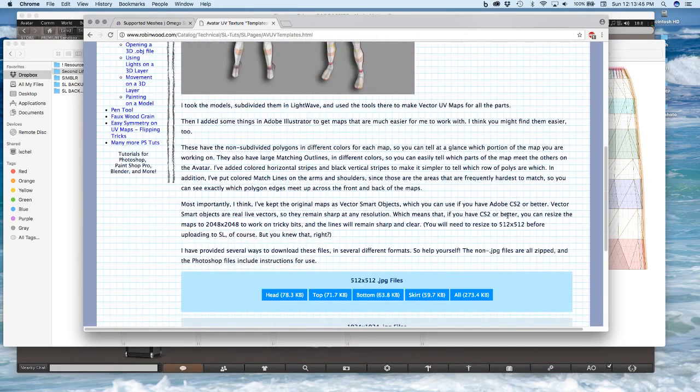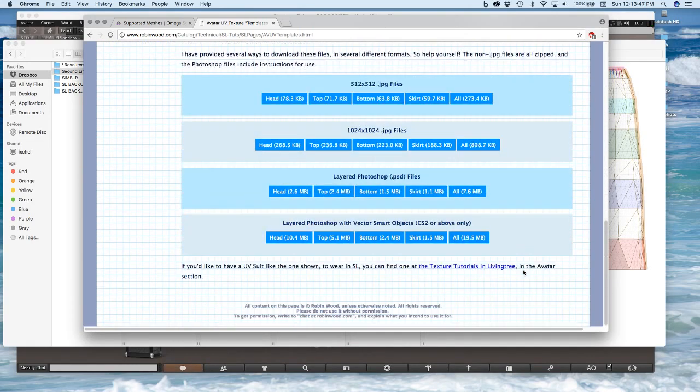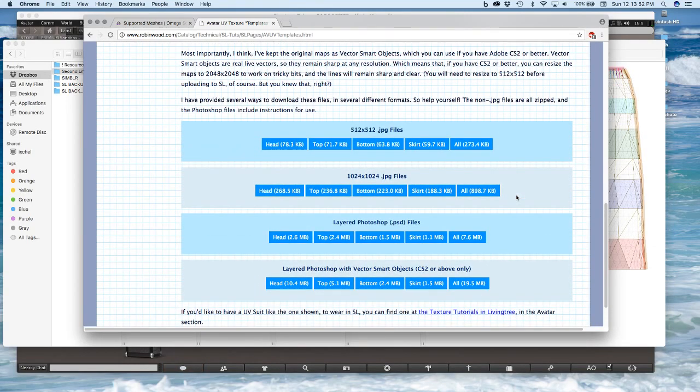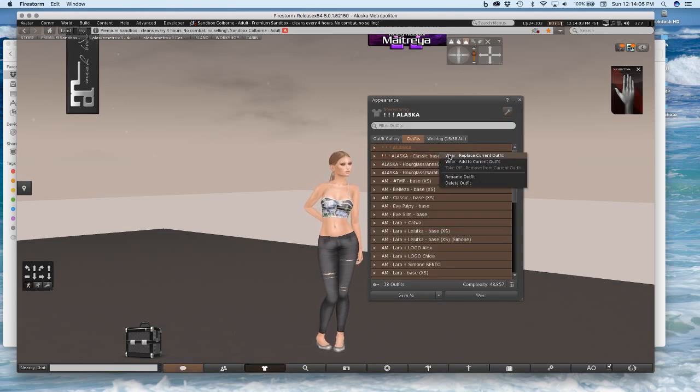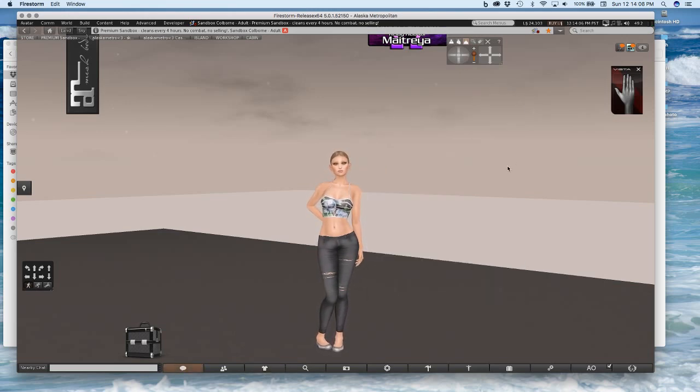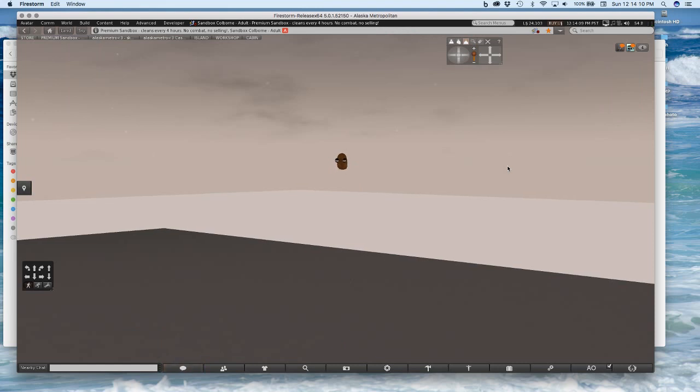What she's done here is she's given us some UV maps that are layered Photoshop files, and they're also 1024 by 1024, and I'm going to talk to you for a second here about resolution, because resolution is one of the best parts of making an applier instead of making system clothing. The default Second Life avatar, which I'm going to change into actually. Give me a second here. So there I am, and you can see the difference in smoothness between the mesh body I was just wearing and then the default avatar, or lumpatar as I like to call her.